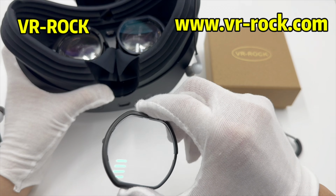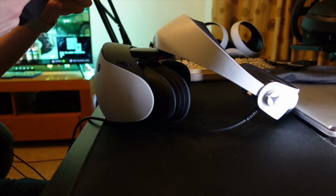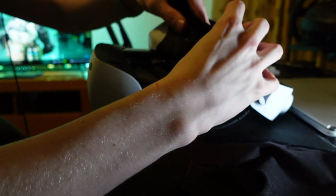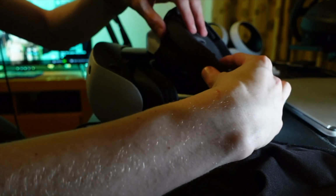In a similar vein, comfort kits, like for example the one I use, the VR Cover Comfort Kit, which includes a top head strap and some fabric to absorb sweat on the back and front, I found to be a lifesaver.